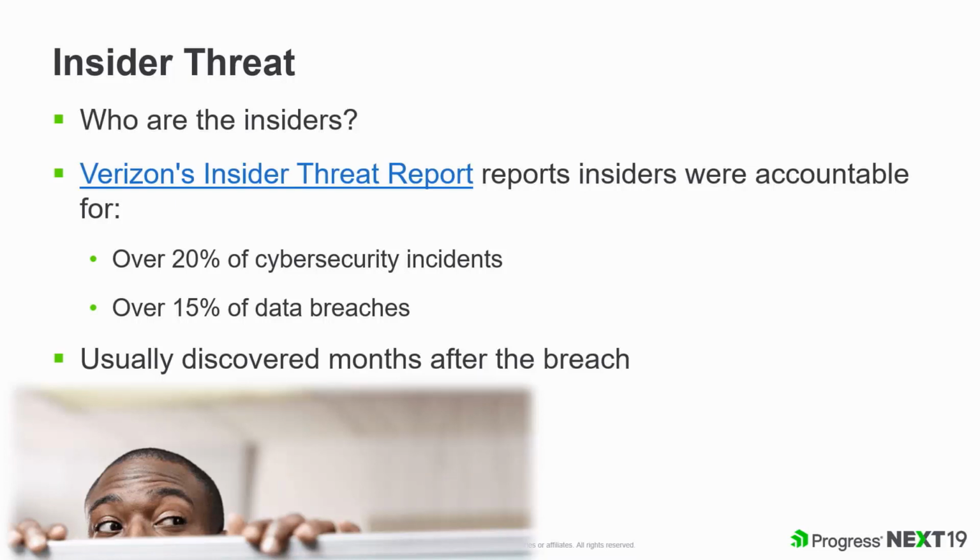Even worse is that you will not discover it like you would if the breach came from outside, because you would have IDS systems, you would have all the different ways to mitigate risks from outside. But insiders are a bigger problem because companies usually trust them and they are not audited in the same way you would do for external threats.